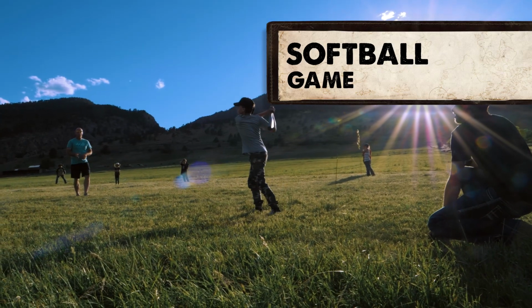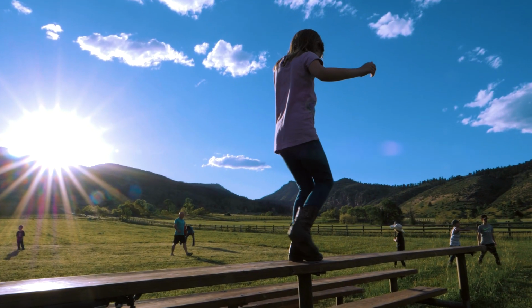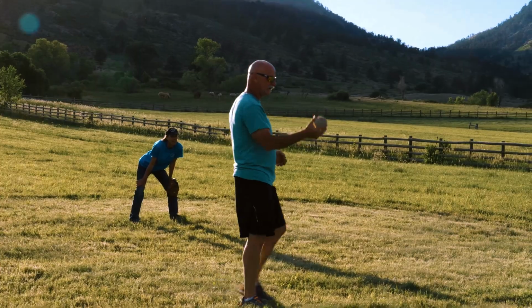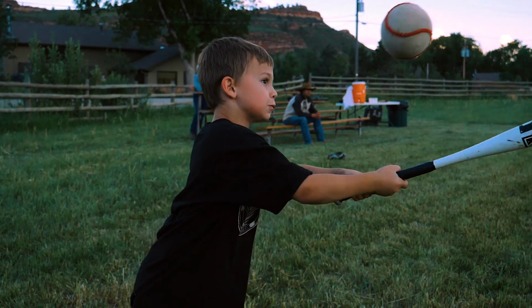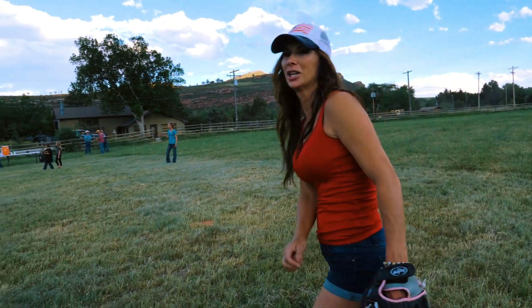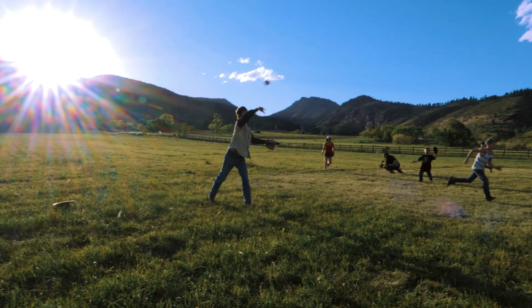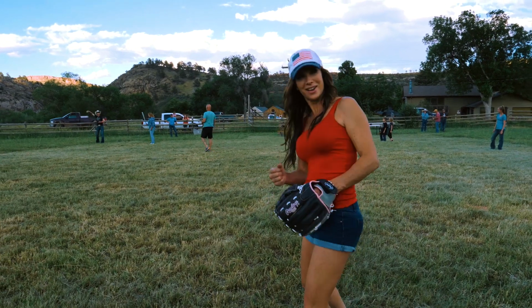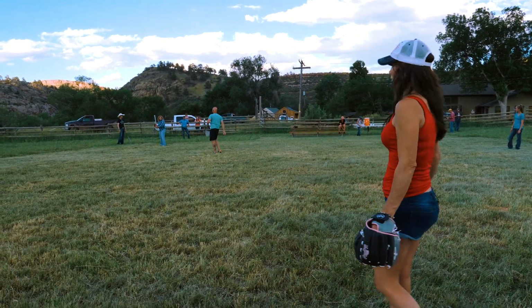It's our last night here, so we're gonna make the most of it. We've got some empty field space available, so I think it's time for a softball game. I love softball, by the way. I know I'm 100, but I love it. Look at how much she wants to crush this ball. Watch her, she's like, everything, watch.